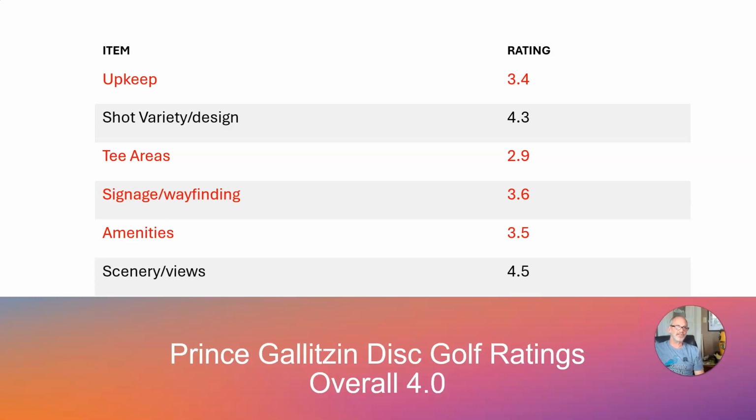Once that is done, then we're going to get into signage. We're going to get more permanent signs. And then finally, we're going to talk about upkeep and maintenance of the course. And then finally, amenities. So obviously, we don't need to touch, and we can't really touch the scenery and the shot variety without changing the landscape altogether, which is not necessarily a possibility.